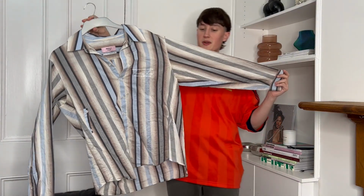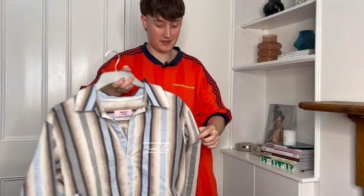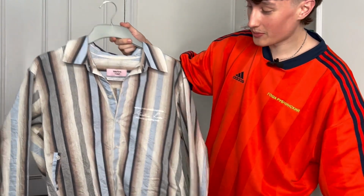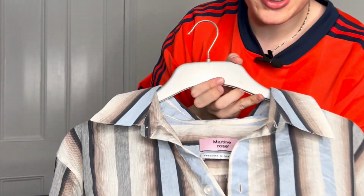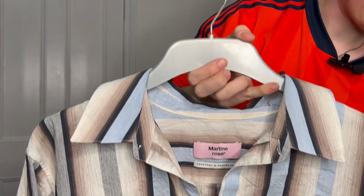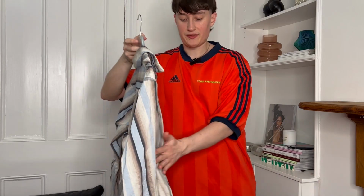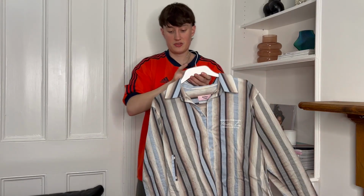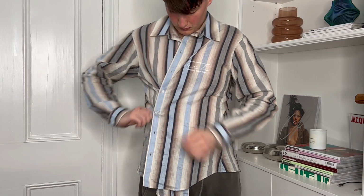And then next up, before you start commenting, do I own an iron? This has actually got a sort of wrinkled detailing to it. The asymmetrical shirt from Martine Rose. I really like the stripe detailing on this, really nice colours. Really creates that sort of contrast with just a nice black trouser if you pair it up with that. And I love the fact you can make it asymmetrical, sort of create that more wrapped round shirt, a bit like a kimono.